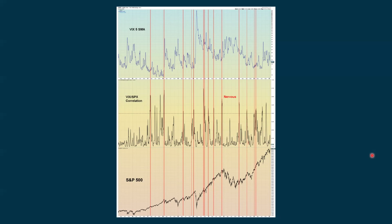This is a study that I will show if it's telling us something, but it's not really giving us a big signal right now. This is a correlation between the VIX and the S&P 500. And I also have a 5 period of the VIX up here where we've been tending to go down lately. But this study in the middle looks at the correlation. And when we're getting a very high reading, sometimes we might not be seeing that in the VIX and the other studies that we do, but we might be seeing that here.